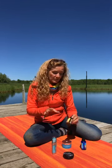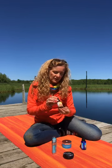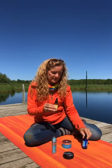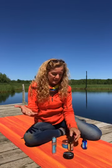So the company actually changed the name of the product so that this product here is called Focus. It's a product that you take internally, just like I did with this Calm, and it has CBG in it and regular hemp oil in it. So it is helping your body be more focused. So hence the name. And I really see that with this product. So I will take this in the morning as a supplement to start my day.